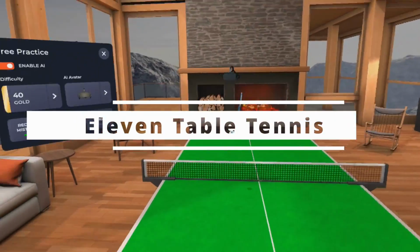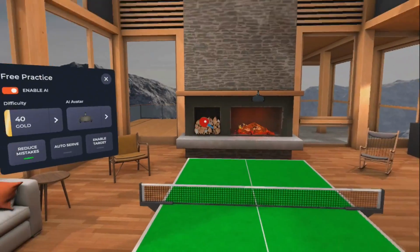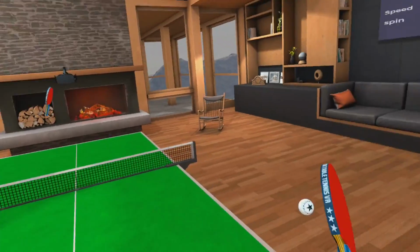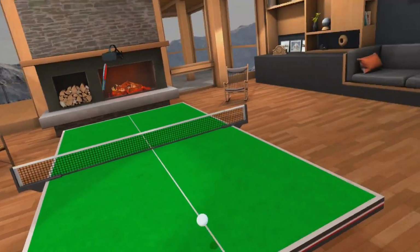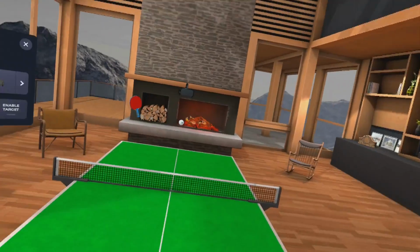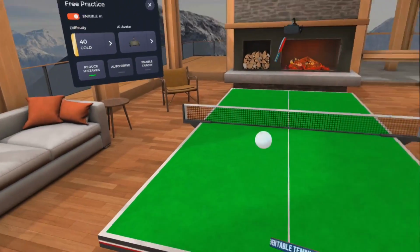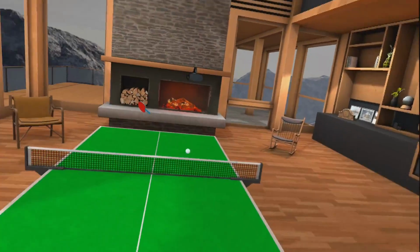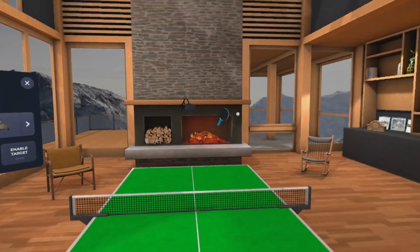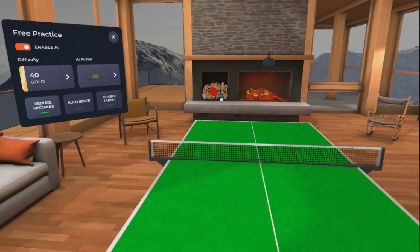Let's start by talking about 11 table tennis. I've been playing 11 table tennis for the last few years, and I've no doubt that it's one of the most accurate VR sports simulations I've ever tried. Table tennis is perfectly suited to VR, as you can move and take shots just like you would in real life. The weight and grip of your VR controllers are also quite similar to table tennis paddles, providing tactile feedback that makes the experience feel even more realistic.